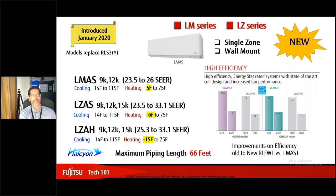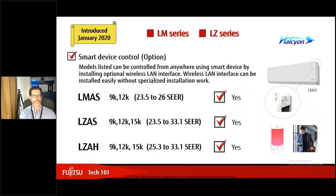The catalog, again, will have a page specific to these models, and you'll see everything about the line sets there. And I just wanted to tip my hat and say it says right here, max piping length 66 feet. Does that mean I can do 80 feet? That means no, you can't do anything more than 66 feet. Everything is engineered around the compressor, the compressor's ability to work efficiently and also recover oil at the furthest point of our line sets and systems.